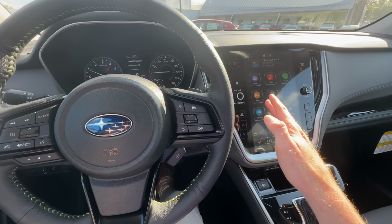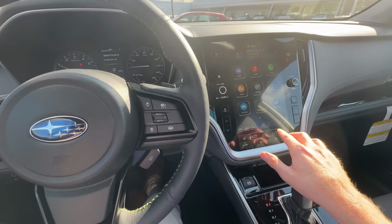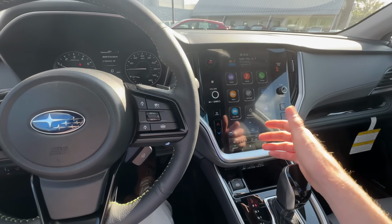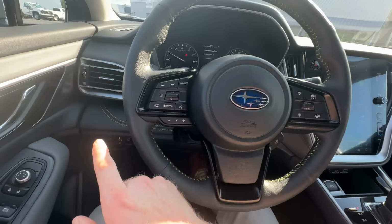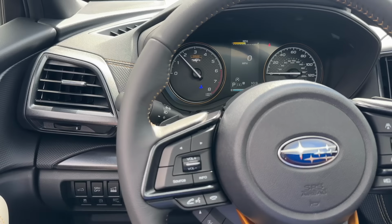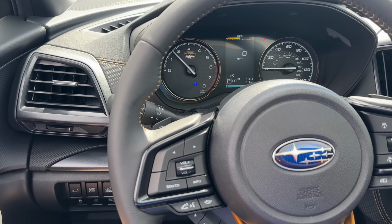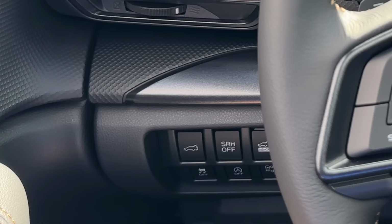If you have a different style Subaru that doesn't share this same touchscreen display, the 11.6-inch display that is now in about 99% of our Subarus, then look over on the left-hand side of your dash, like in this 2024 Subaru Forester Wilderness. This one has the steering responsive headlights, and you'll see the on-off switch is on the left-hand side of the dash.